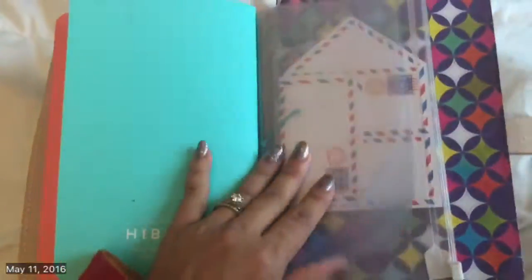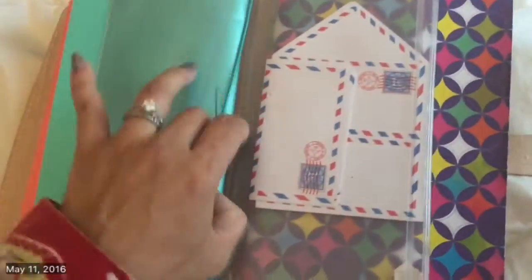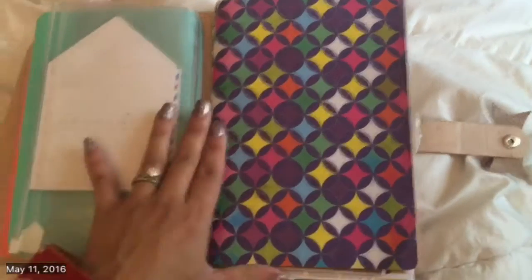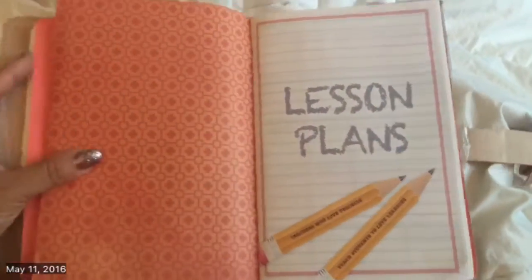Here's a poly plastic pocket that I think I've shown this to you before, and those are some sticky notes from Walmart that I love that are just that airmail design. And you can see there are all the elastics. I'm not going to pull this all apart, but you can see how much can just be stuffed into a traveler style notebook.